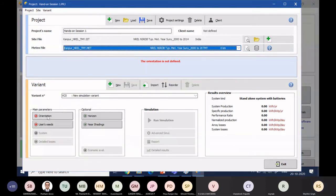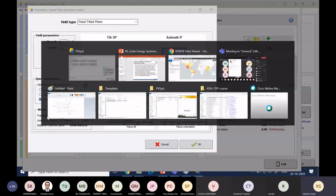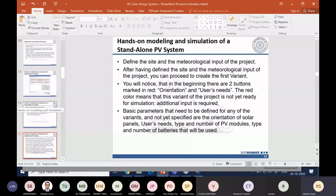Okay, so let's click on this orientation button and you'll get this type of a dialog box. Everyone has got that? Yes, sir. Okay. So now let's look at the next step, what to do here.